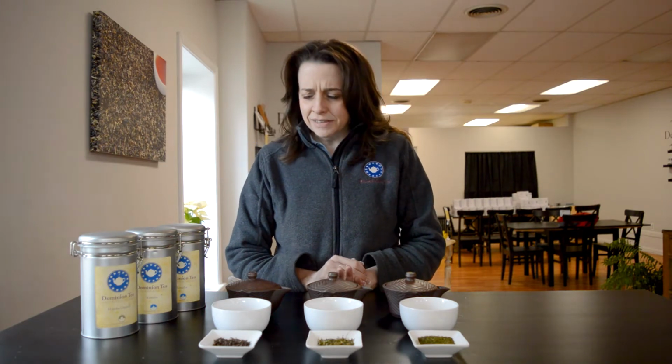All tea drinkers, we're all guilty of getting into ruts and sticking with what we're comfortable with, and sometimes we just need to change it up a little bit. And these are 3 teas that are going to absolutely allow you to do that. So I'm going to start here with Hojicha.